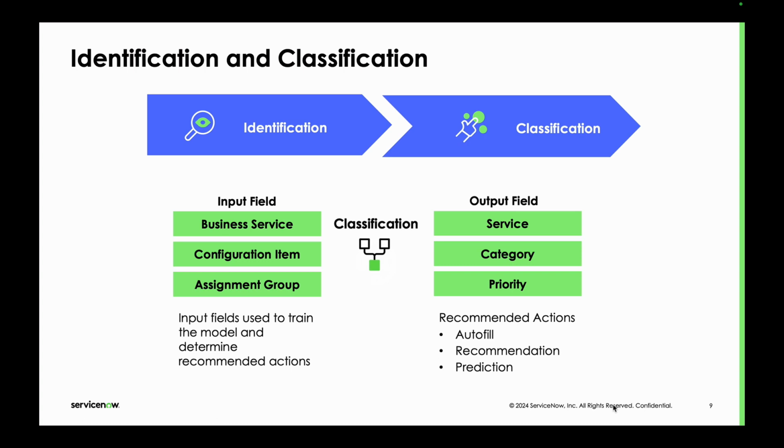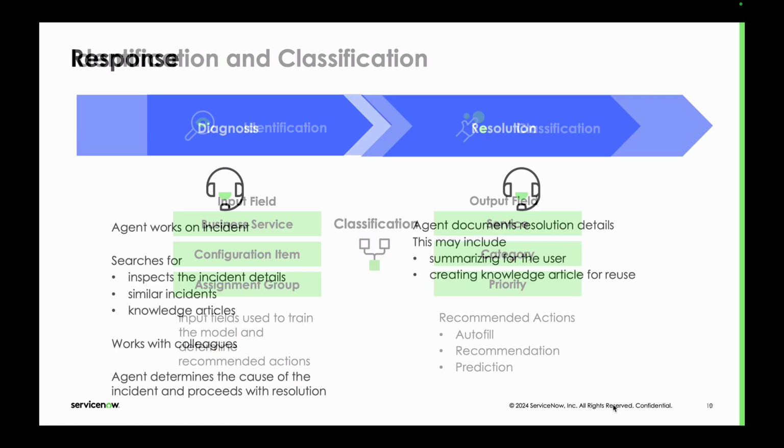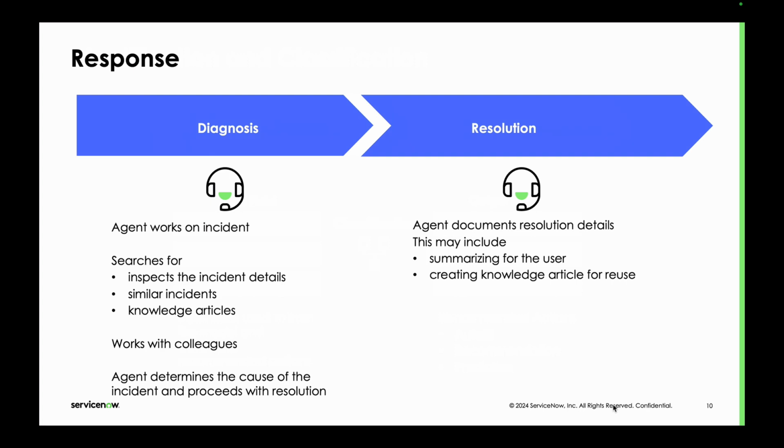So let's move on to the response. So we've worked out what it is, we've sent it to the right person, and now it's really down to somebody to work on the response to that incident. And typically there's a sort of diagnosis and resolution steps. If we call the first part, which we've just gone through, the triage, we're now into the diagnosis and resolution.